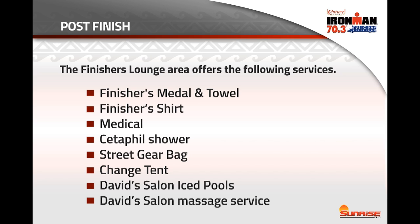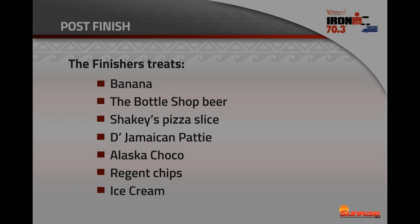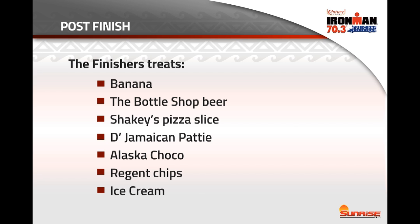Throughout this time, the catchers will briefly assist you and take you to medical if required. Please communicate with them if you feel any discomfort whatsoever. There is a changing tent available at the recovery area or finisher's lounge if required. Event personnel are within the finish area at all times. Please see the screen to what is available within the recovery area.